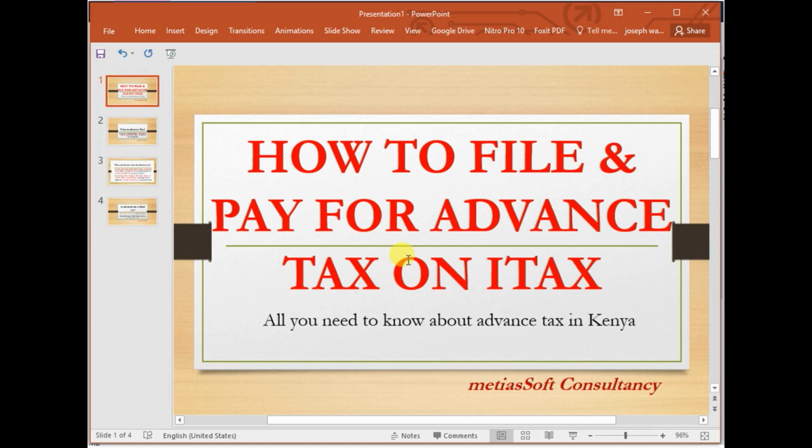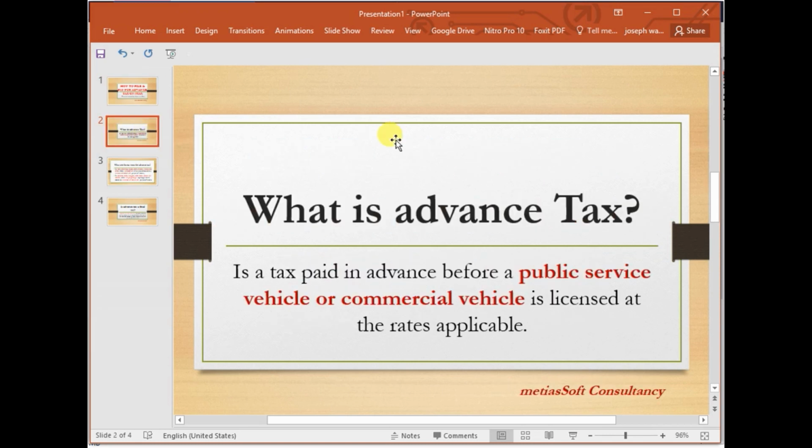And at the end of the day, how do we measure it at the end of the year when we are paying the final taxes? Because as you realize, as time goes, this is not a final tax, so we'll need to account for it when we are paying the final taxes at the end of the year. So we are supposed to deduct it. So we'll dive into all that. So welcome viewers, and let us find out what is actually advanced tax.